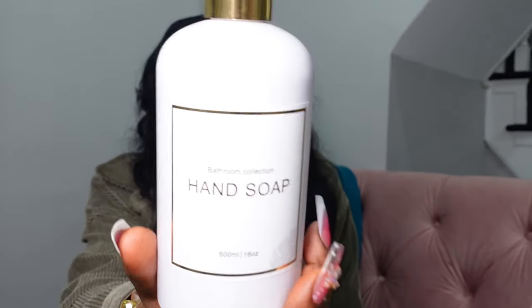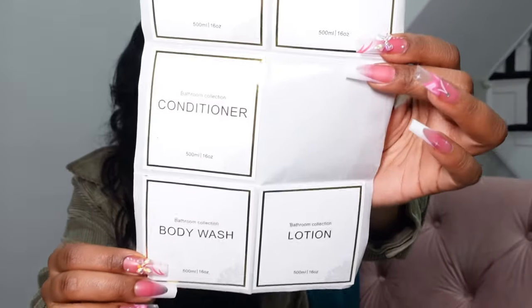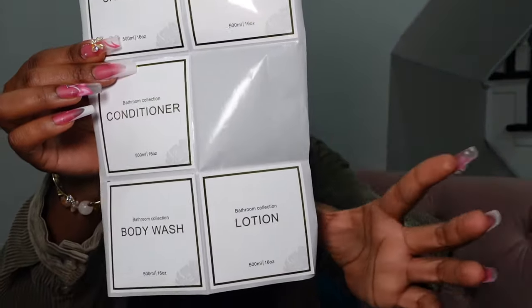That was hectic, but it comes with three. One, two, three, and then it also comes with some stickers. So I put the sticker on one of them already, and it's gold, so it's a hand soap. And then these are the other stickers here. So we got shampoo, dish soap, conditioner, body wash, and lotion. So I think I'm gonna just use the hand soap and then the lotion.